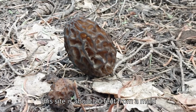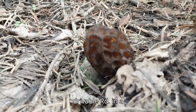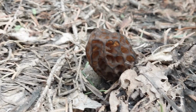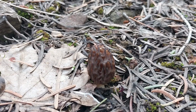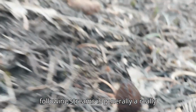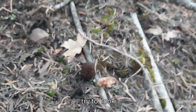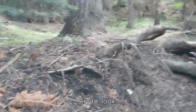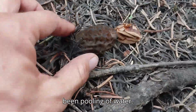This site is about 20 feet from a main drivable road in a canyon in Utah. And all I do is look for northeast facing slopes with a dominance of conifers. And following streams is generally a really good idea. I try to look for areas where I know that there has been pooling of water.